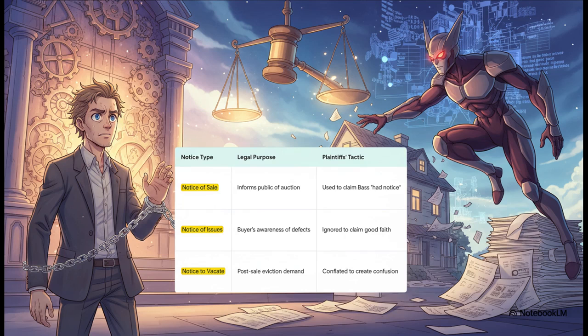Now this is where a really interesting tactic comes into play. The plaintiffs kept repeating the phrase, Mr. Bass had notice, to create confusion. They're mixing up the simple notice of sale, the public announcement, with the legally critical idea of a buyer's notice of issues. By blurring those lines, they tried to distract from the most important question. Did they know about problems before they bought the property?